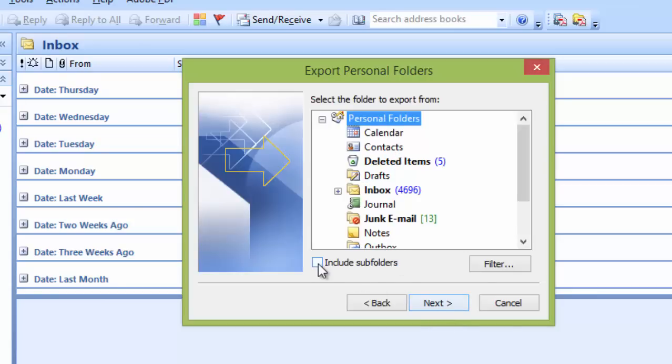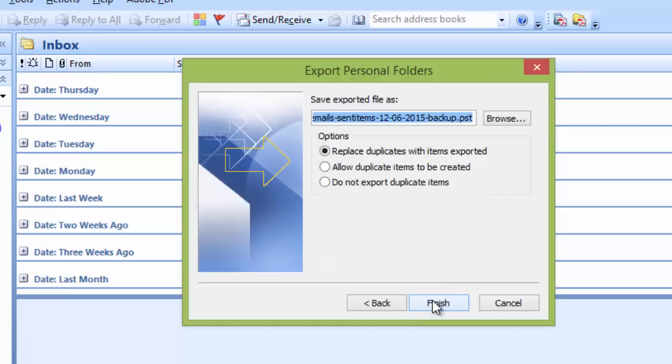And you can also tick this box to include subfolders. I'm not going to do that in this example, but it's completely up to you. I'm going to click on Next. Once I do that, it allows me to actually specify the location this file is going to be saved in. So I'm just going to go to Browse.